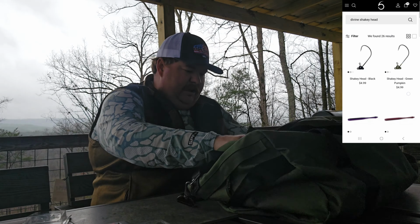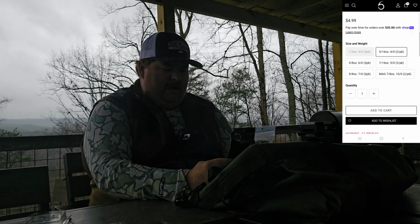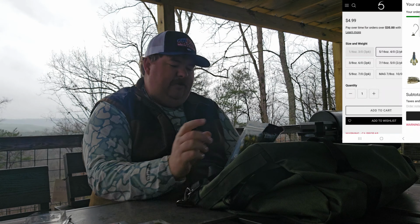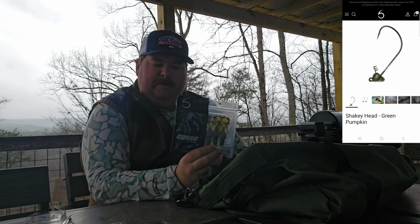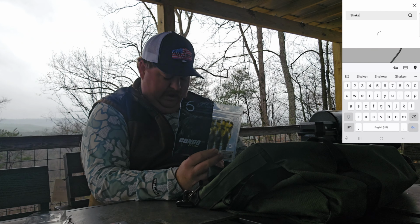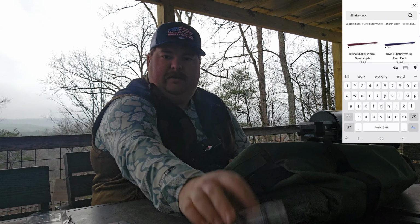I think I saw some crawfish in here. Yep, 6th Sense Congo Crawl 3.8. Gonna be a good color to match with that. I haven't used the Congo crawls, but I have used 6th Sense other crawfish as well as their creature baits. I love them both. I'm gonna be excited to use the Congo crawl, especially in conjunction with that bait right there.